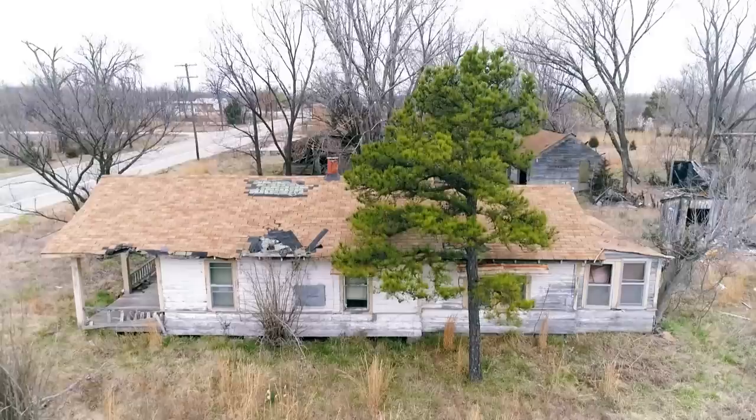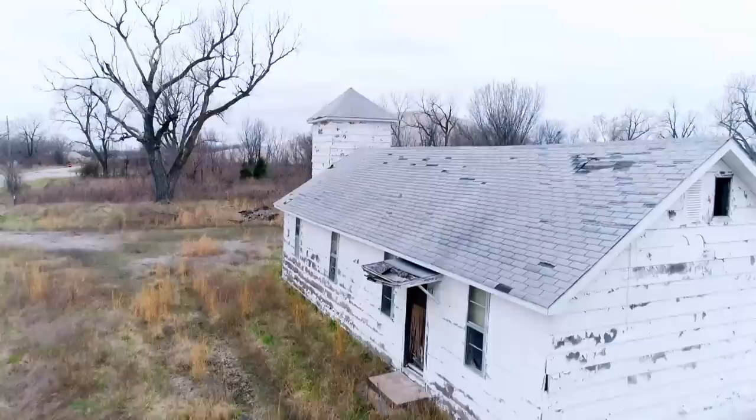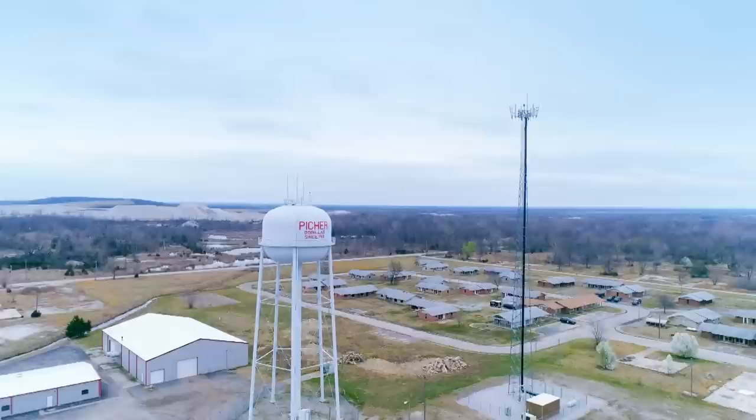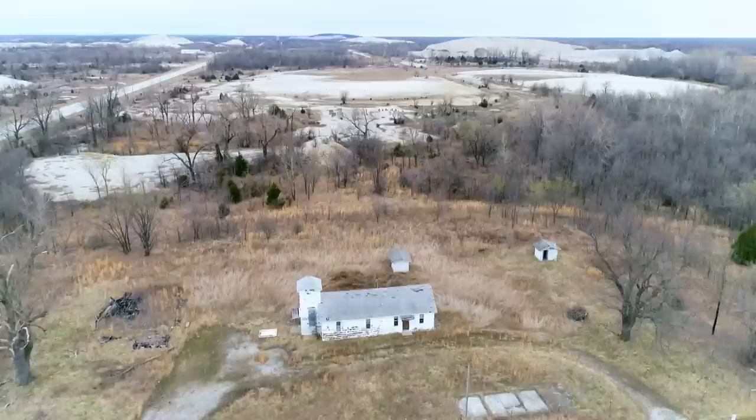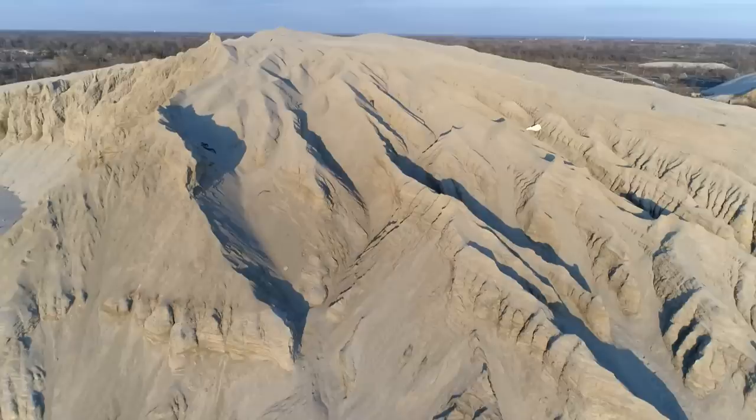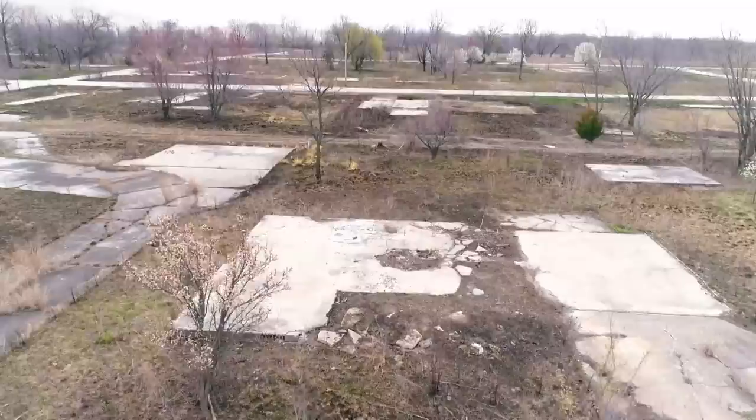But the extent of the problem was only officially investigated in 2004. The U.S. Army Corps of Engineers was called in to survey the area. Two years later, they revealed that 86% of Pitcher's buildings were now at risk of collapse. Pitcher had long been a bustling mining town. But the decades of extracting lead and zinc was now destroying it. With contaminated water, hills of toxic waste, and unstable ground, the solution to this crisis was drastic. In 2006, the U.S. government offered to buy the homes of residents with children so they could relocate.